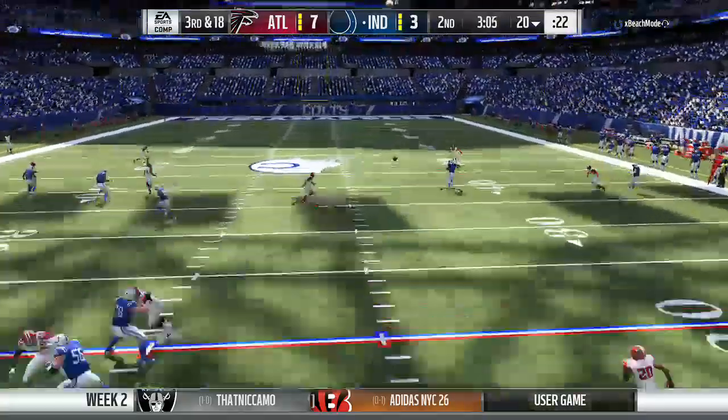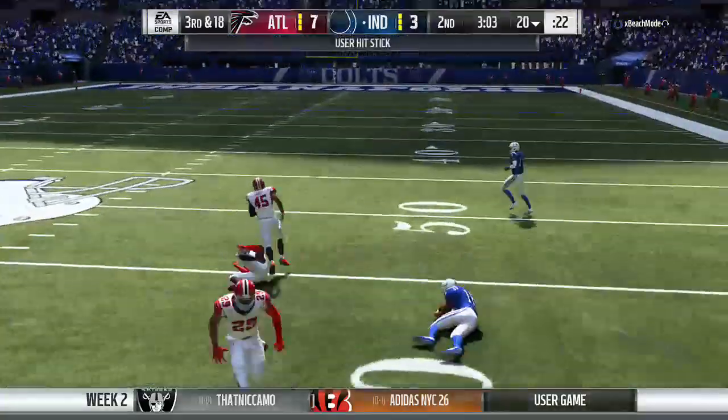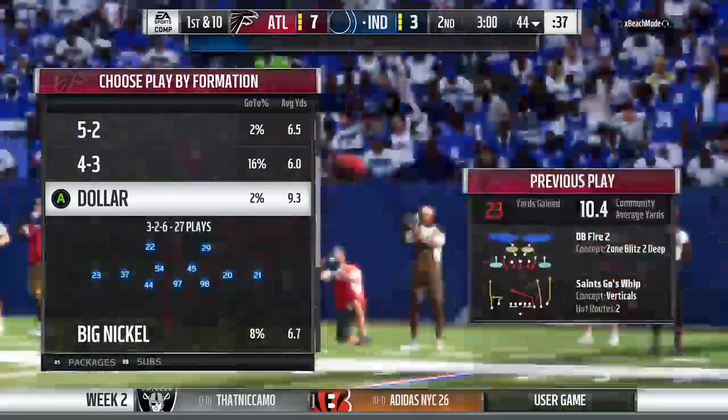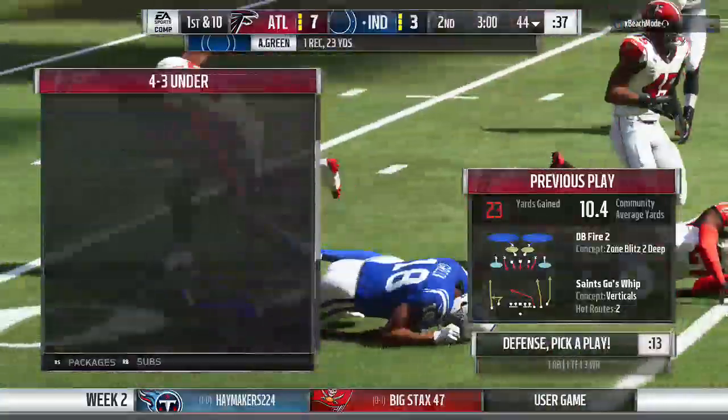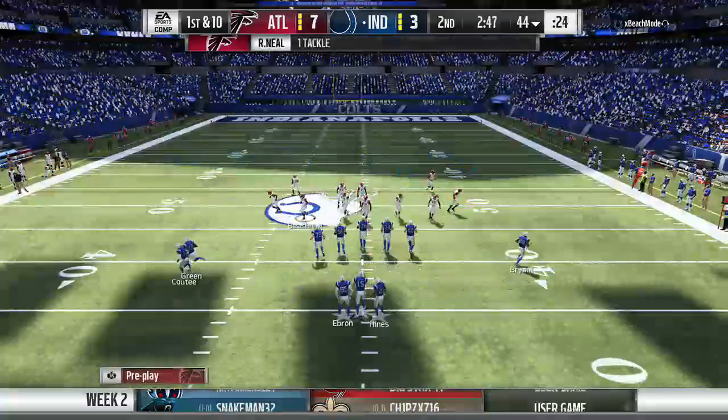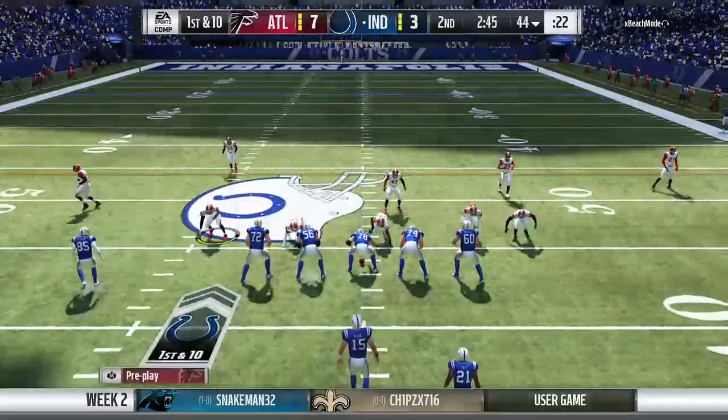Throwing on 3rd and long. Moran, and able to find Green. And he'll get this one way up just shy of the 45-yard line. 23 yards on the play. This offense finding its legs now. Here's another 1st and 10.